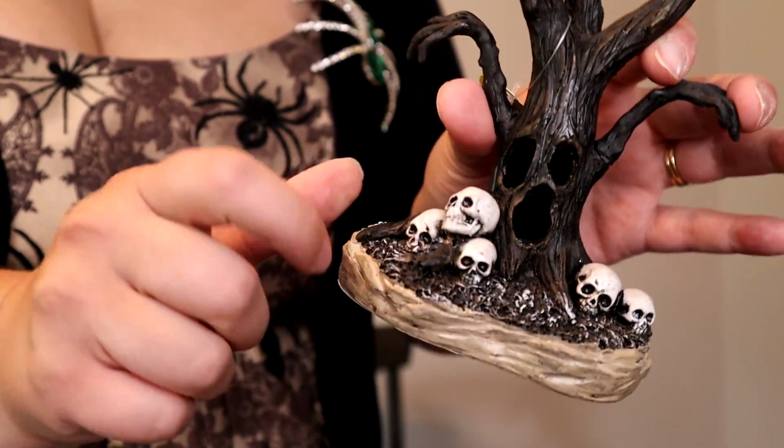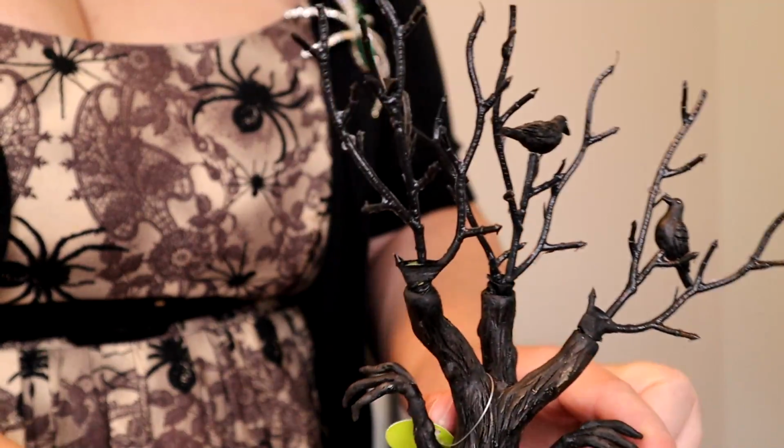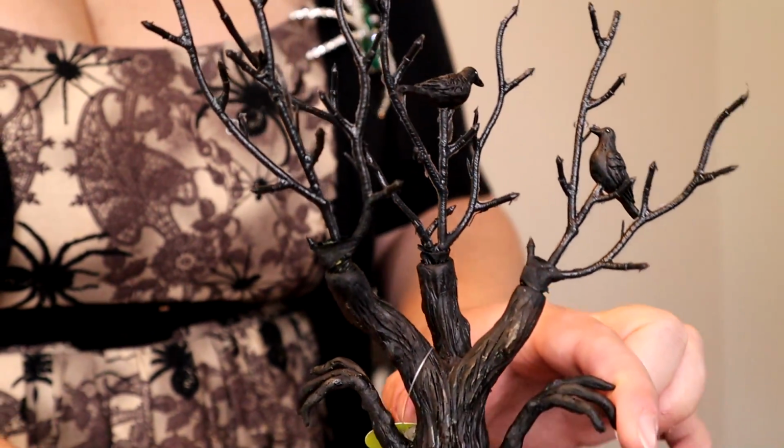He's got these little skulls all around the base, a spooky face, spooky hands, and crows in his tree branches. It was a little pricey for something this small. It was $14.99. But something about this really called out to me, and I loved it. So I got him. I have some other twiggy, branchy stuff that I think I'll mix him in with somehow. I have no idea what I'm going to do with this, but look how cute he is. He's spooky and I love him.